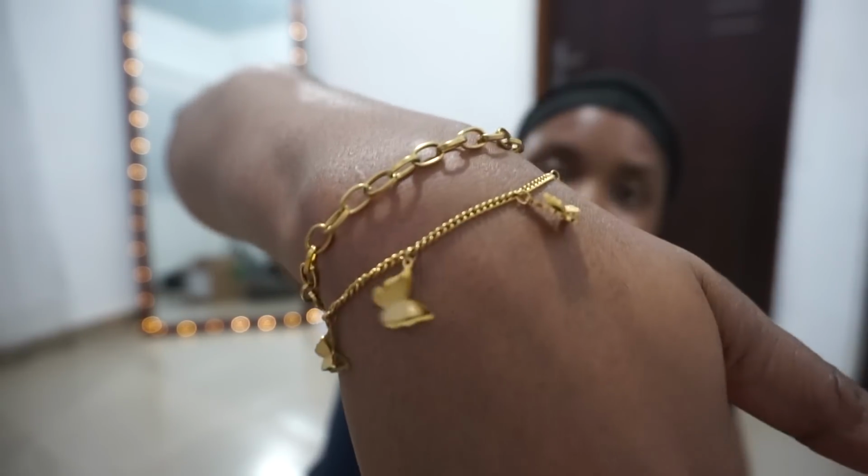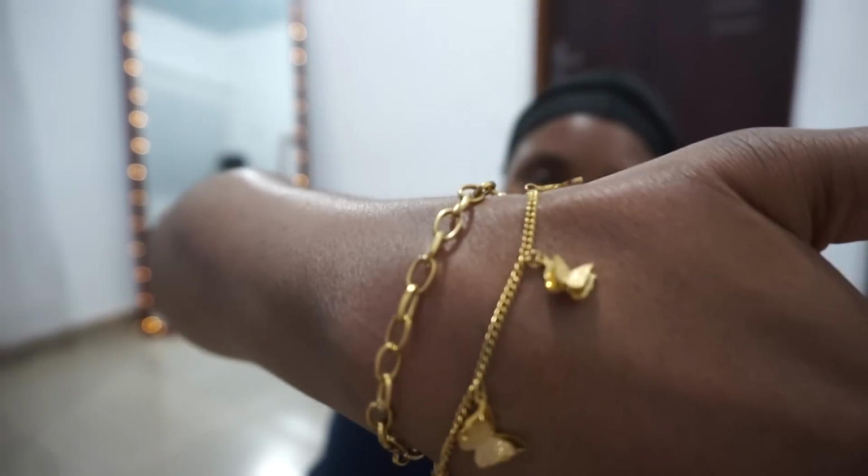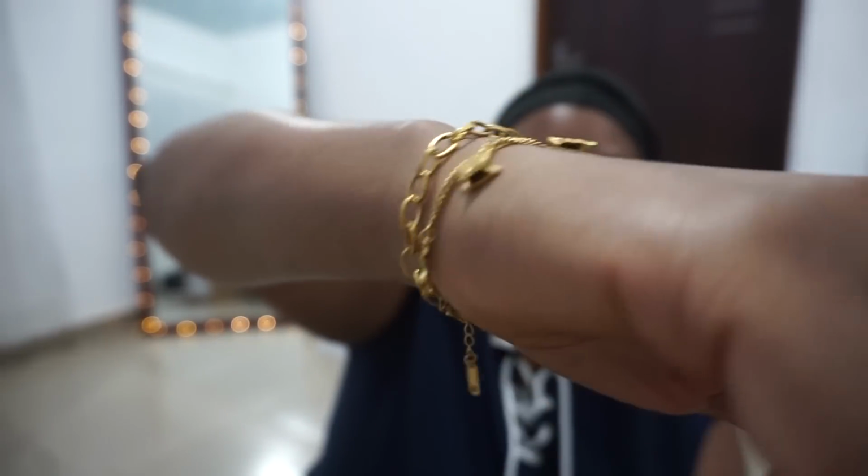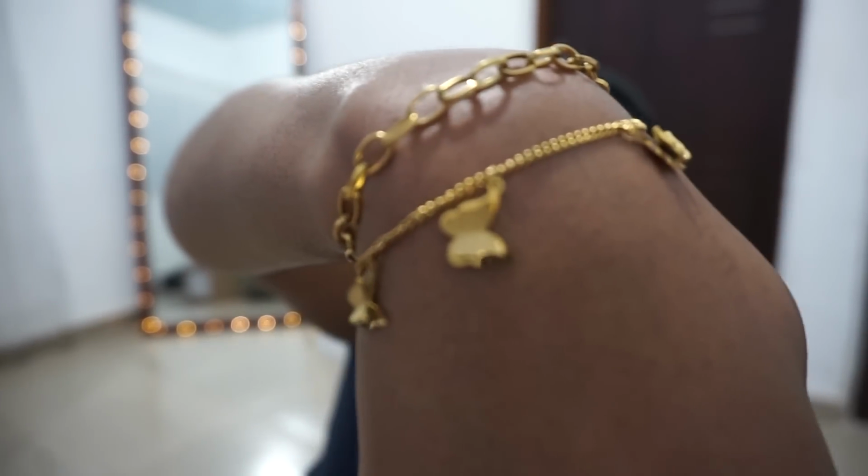I already opened the package and this was the first thing I saw, and of course I had to put it on as a butterfly that I am. Store your stainless steel jewelry separate from others that may damage them, preferably in boxes or pouches they come in. So, which is very good. I want to showcase you, okay?